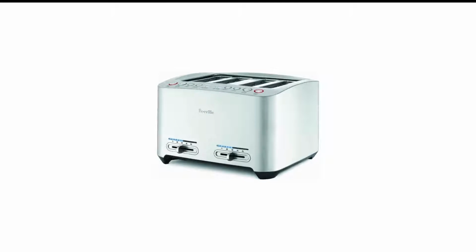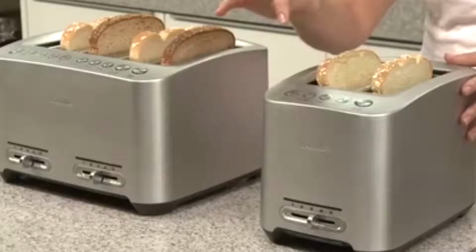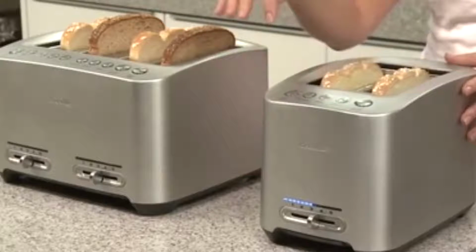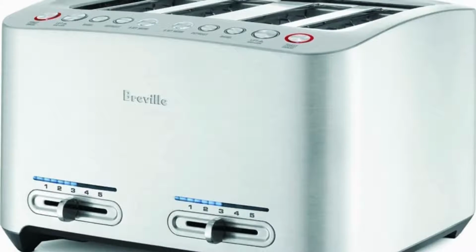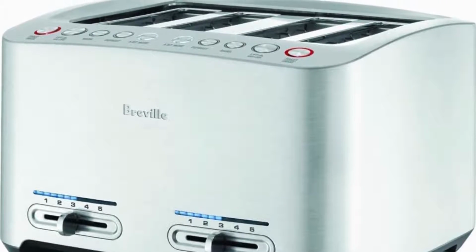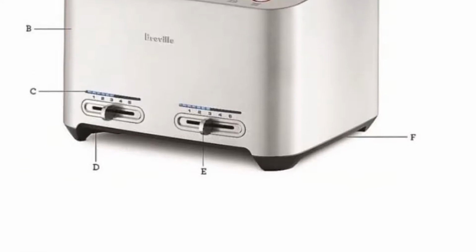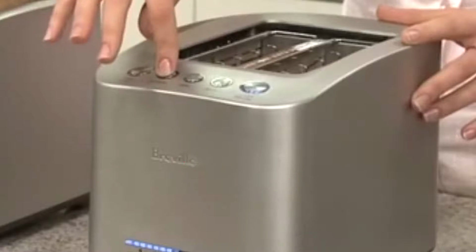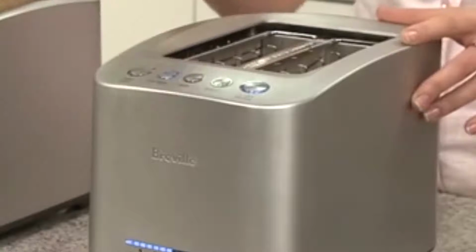Number 1 in my list is Breville BTA840XL 4-Slice Toaster. We're solidly in the 21st century now, so why should your toaster be stuck in the 1950s? For a next-level machine that incorporates technology to bring you excellent toasted bread, we recommend the Breville Die-Cast 4-Slice Smart Toaster. This toaster features an internal smart chip that regulates the heating cycle, ensuring that your toast is perfect every time.